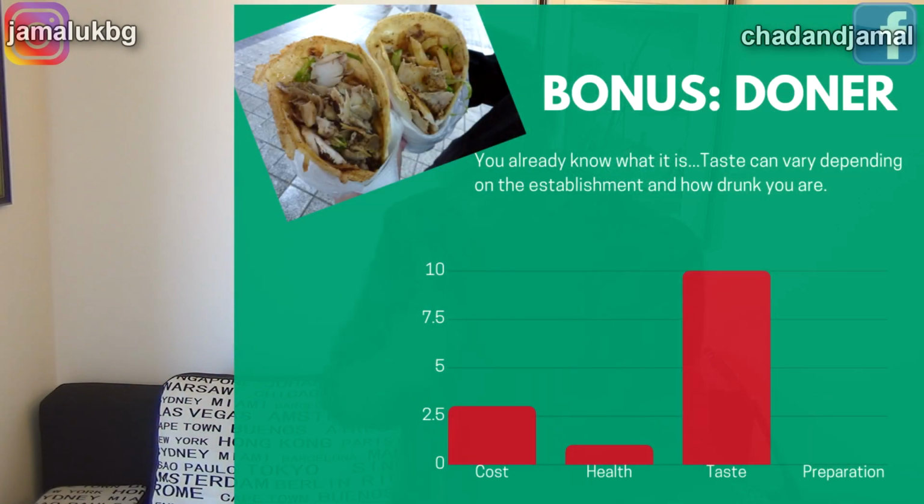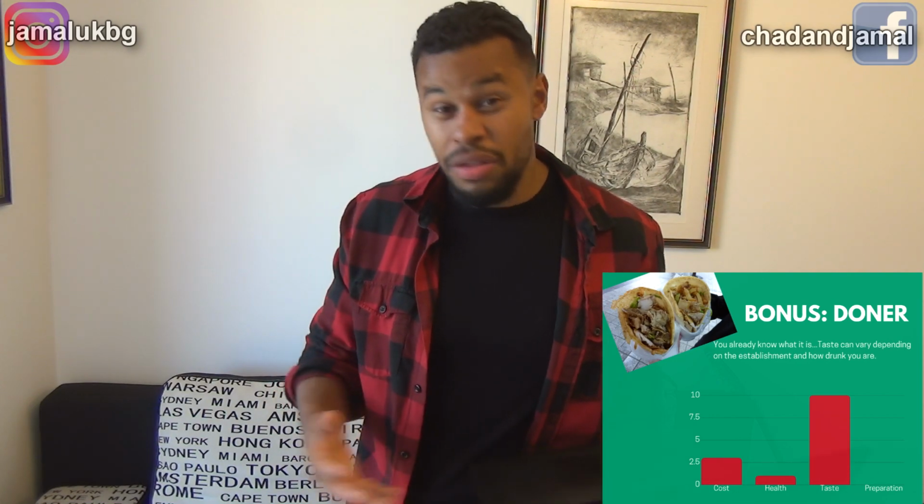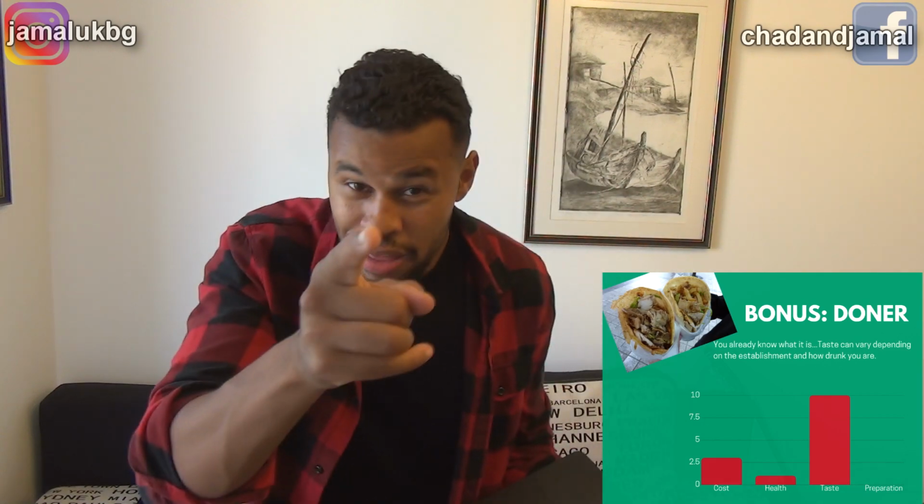The quality of a doner can really fluctuate. It can go up and down depending on where you are, which city, even depending on your state of mind. If you're sober, the doner may be a greasy, flavorless, almost, let's say, disgusting experience. But my friends, if you are drunk and you eat a doner, you will be taken to the highest heights of heaven. You will experience feelings and flavors that you have never had before.